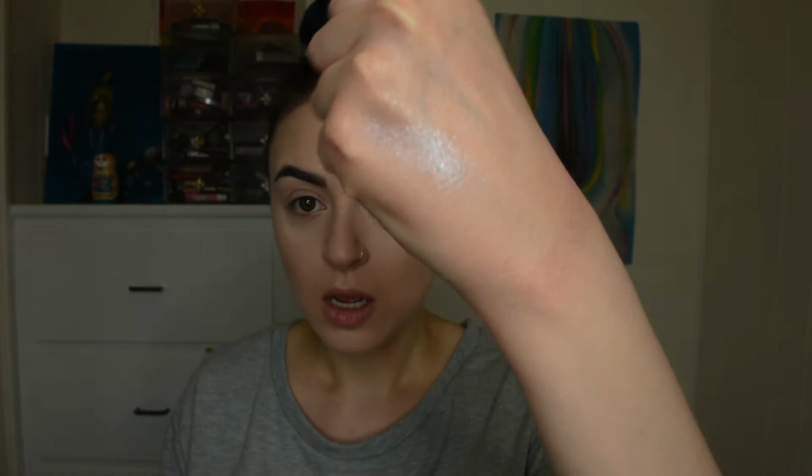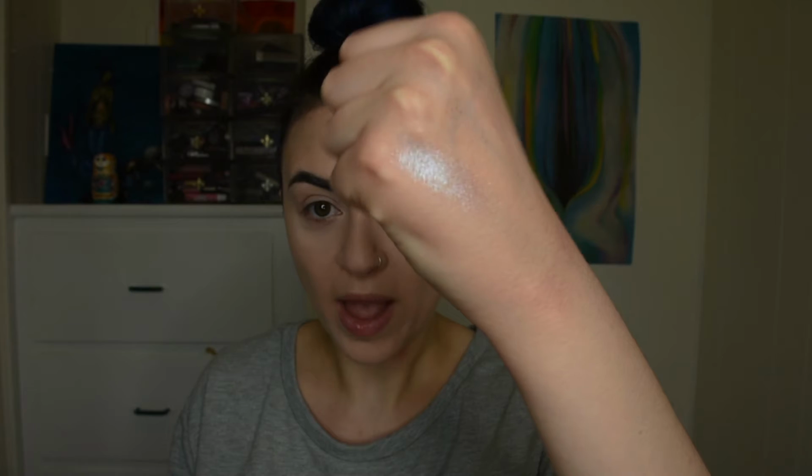Oh, whoa. Okay, so I'm looking at it in the mirror and the shift it has is really pretty. For a second I was not that impressed, but it looks wet and it has this almost blue shift that you can only see in certain lights. That is gorgeous. So the next one I got is called Telepathy, and this is in the ultra metallic finish.